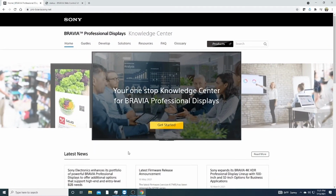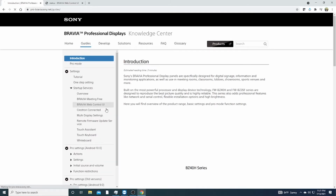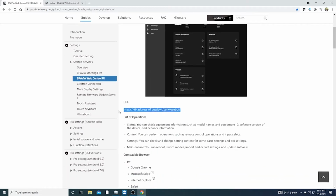Let's head over to the Bravia Knowledge Center where we can find a step-by-step guide on how to get started. To access the Bravia Knowledge Center, please use pro-bravia.sony.net. Under the Guides tab, you'll find a step-by-step guide on how to get started with Bravia Web Control UI. Most importantly, it will give you the URL address needed to access the web interface.